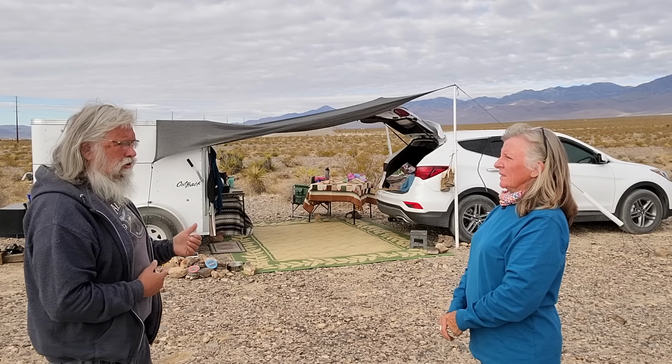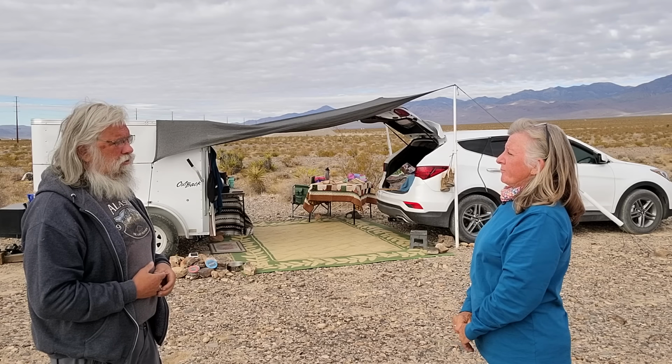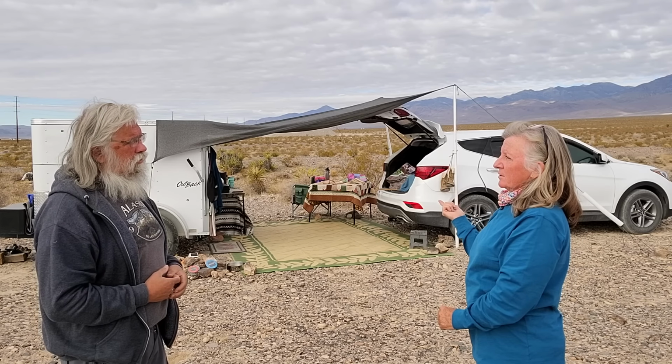And are you running solar? I have a solar panel. I bought one from Santan Solar not too long ago, but it's stored in the trailer.